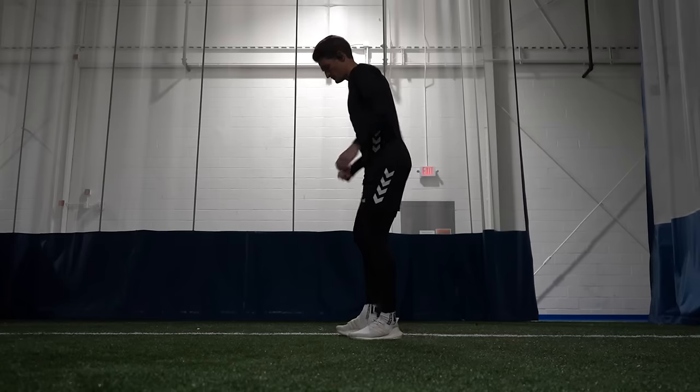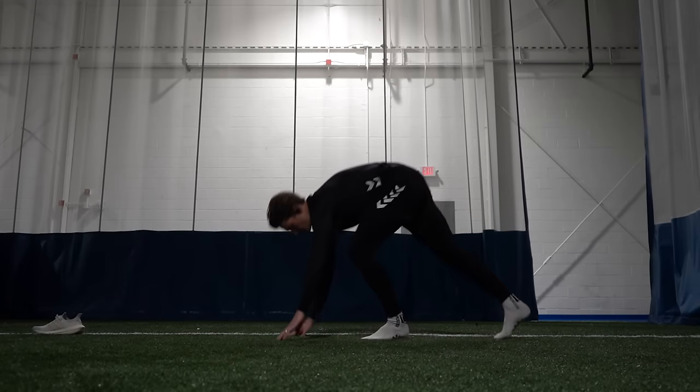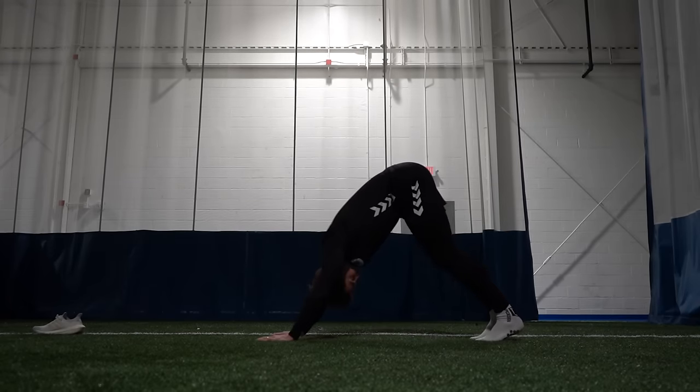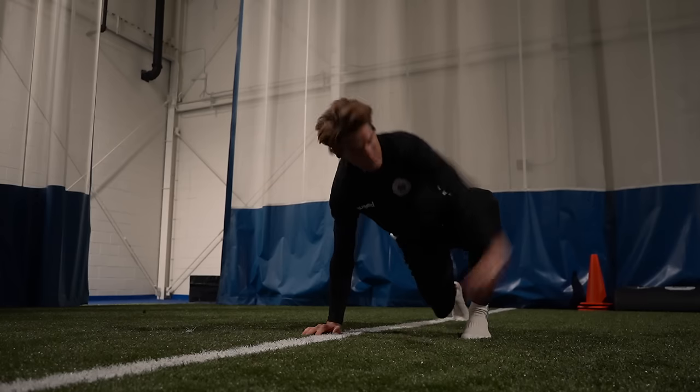Then after those two small cardio exercises, I'll go in and get into my mobility and activation routine. So I always take my shoes off. I think it's good to activate the muscles in the feet, and you can't often do that as well in shoes.